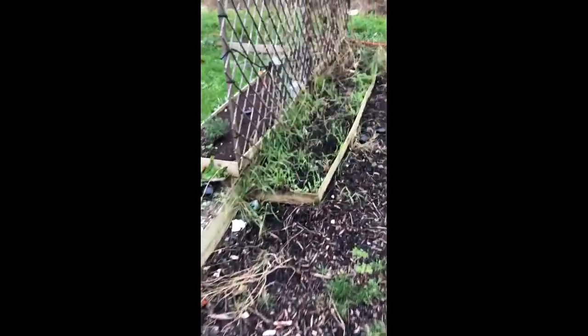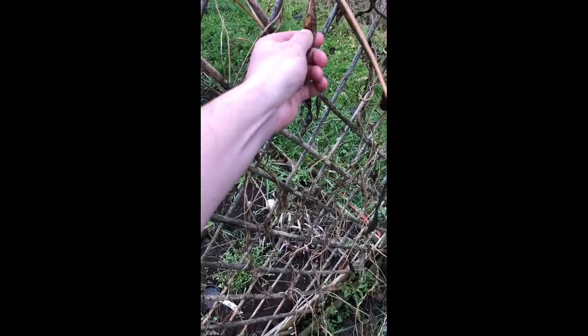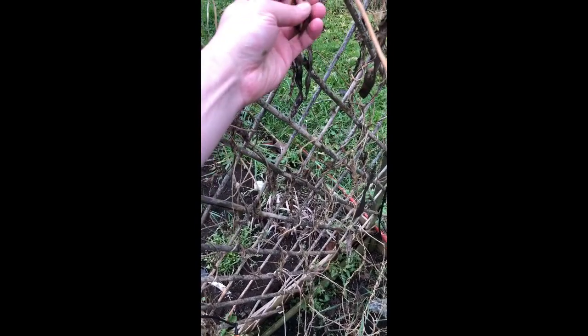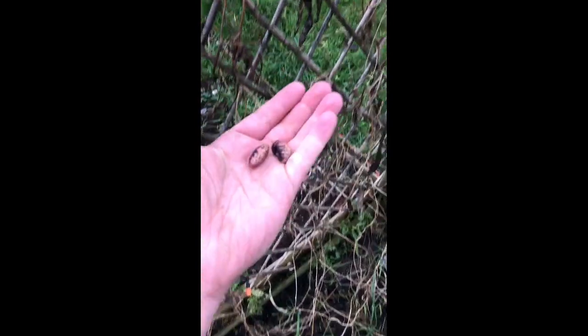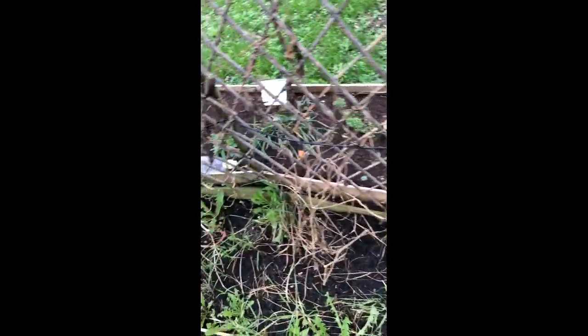And where all my runner beans were, they've all died off. I've just been leaving this to allow all the pods to dry off so that I can harvest the seeds from those for planting next year. They're all starting to get a bit crispy now. It'll be a case of next year I can just open the pods. We've got some runner bean seeds in there. Those can be planted for next year. Just pop those in my pocket.